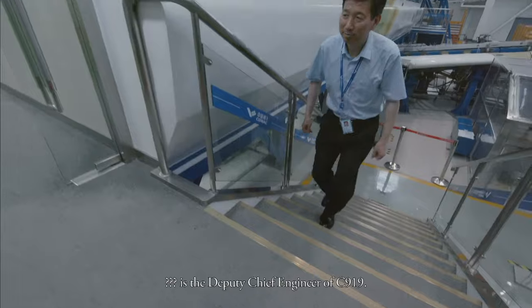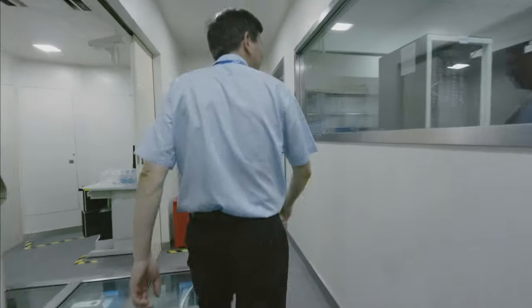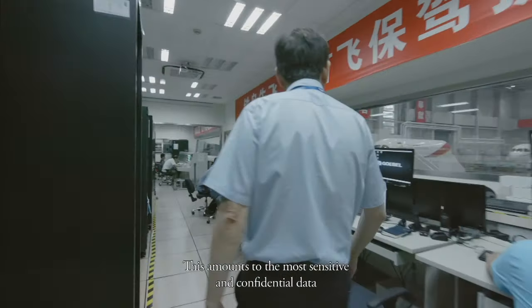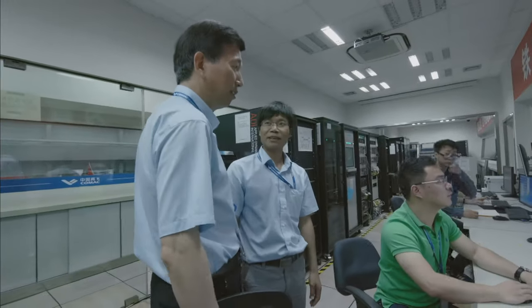Zhao Jingzhou is the deputy chief engineer of C919. For the past few years, he has been working on the aircraft's core flight control system. This amounts to the most sensitive and confidential data held by any manufacturer.